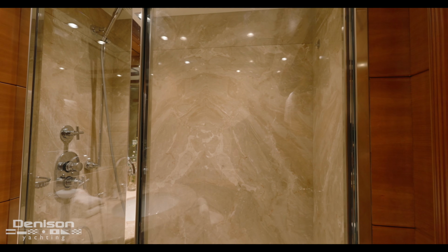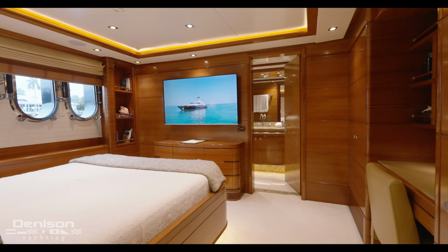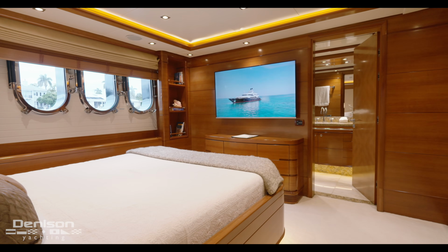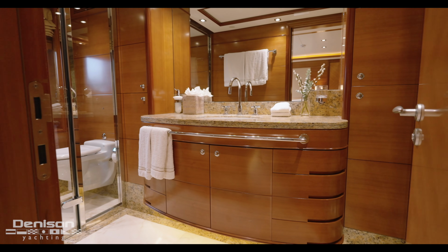Located aft and inboard, we have the Waldorf Astoria and the St. Regis. Again, these are mirror image staterooms. They're the same size as the rooms we just saw, but they both feature a walk-around queen-size berth facing aft, huge TVs, again we get desks, loads of storage, and then all the way aft en suites that feature beautiful stonework.